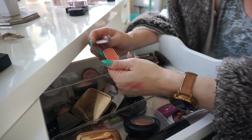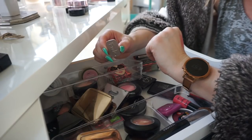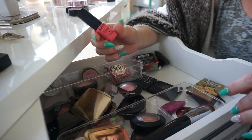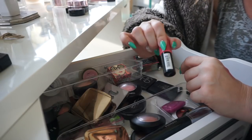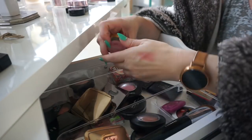This is a little blush called Pink. It is also a cream blush, which I'm not the biggest fan of, so I'm going to declutter that. I'm going to declutter this NYX Whipped blush. The only cream blush I really want to try is NARS. You guys let me know if you've tried the new NARS formula cream blushes, but I am going to get rid of this.